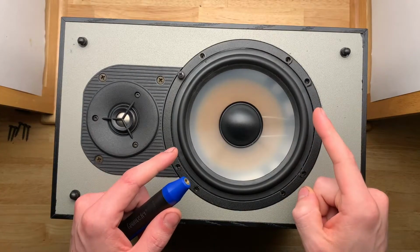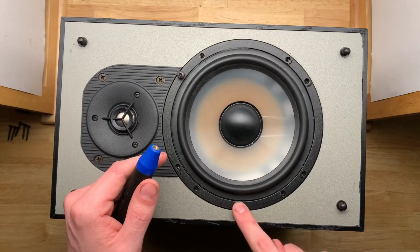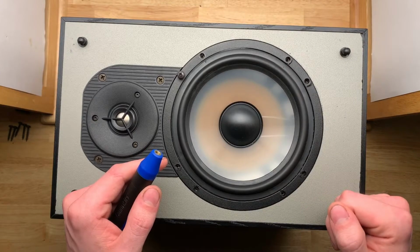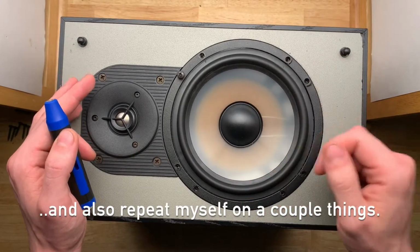I just realized I was talking for about 2 minutes while I'm doing these screws, and I was not even recording. So I will now recap what I just said without the camera rolling.